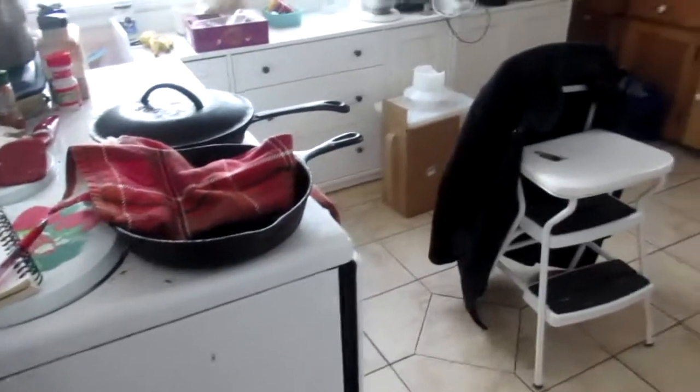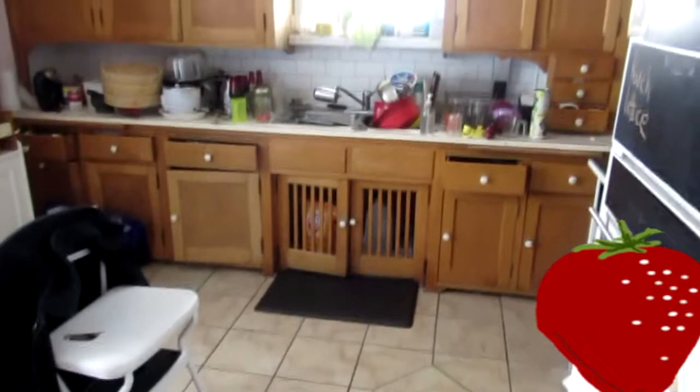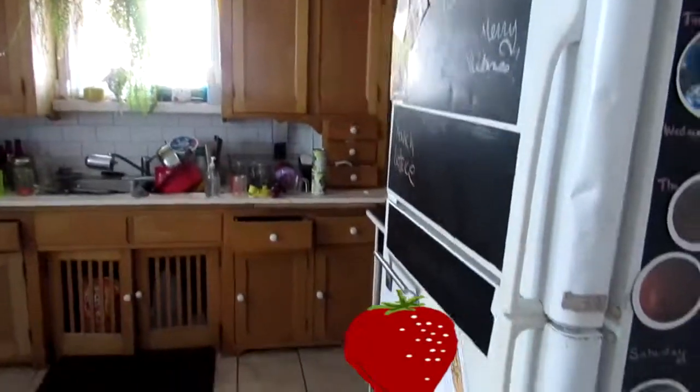This is my kitchen. When we bought it, it had these beautiful cabinets, which I said, I'm never going to touch them. And my plan is to never touch them. However, it does make the layout quite awkward.